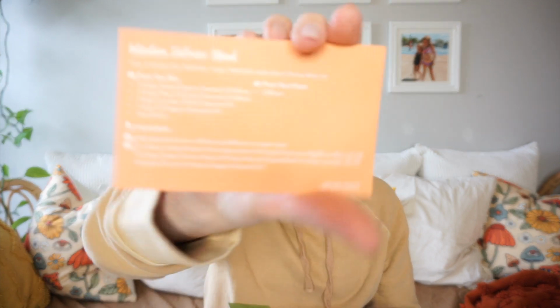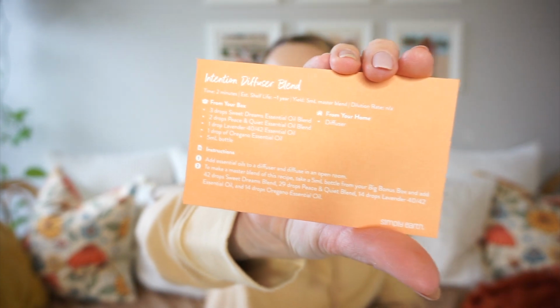Intention Diffuser Blend. I love that, all about being intentional. On the back of each card, there's more information too. This is a sneak peek at next month. This one had the recipe continued. Sorry, I'm trying to fly through and I skipped. So, the Intention Diffuser Blend.